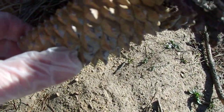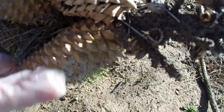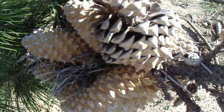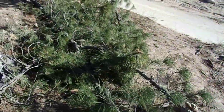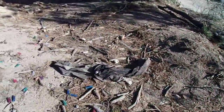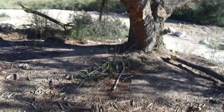So if one of these hits you, you're going to bleed. They're not extraordinarily heavy, and they're not as sharp as coulter pine. Refer to my coulter pine video and you'll see the enormous cones that those trees have. But these will hurt if they fall on you. But unless a branch falls on you, you're not likely to have a super big concern, because these cones are very much stuck to the branches of the tree.